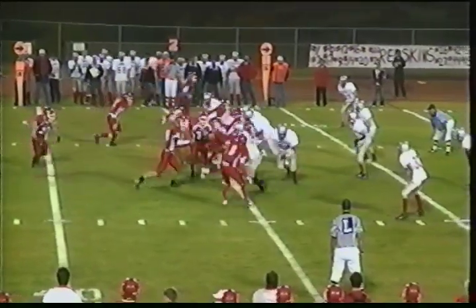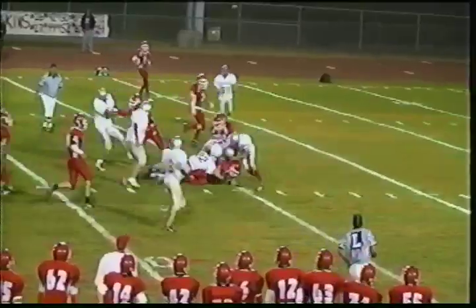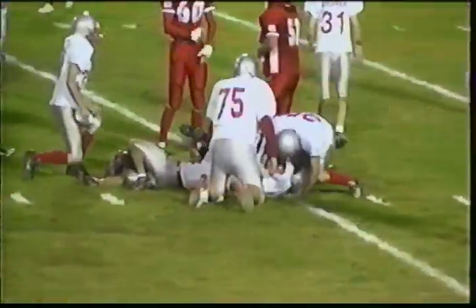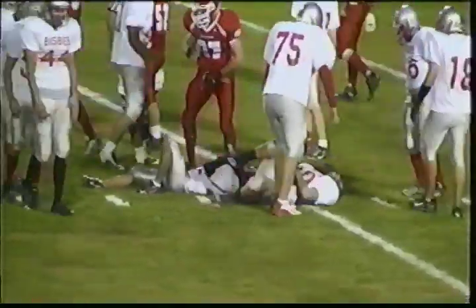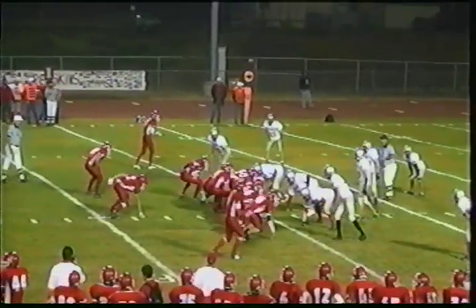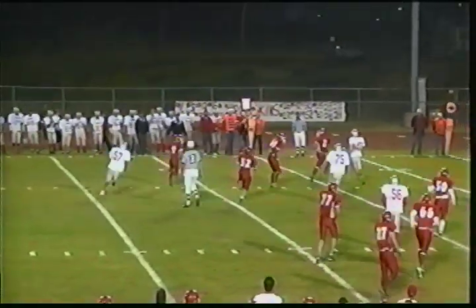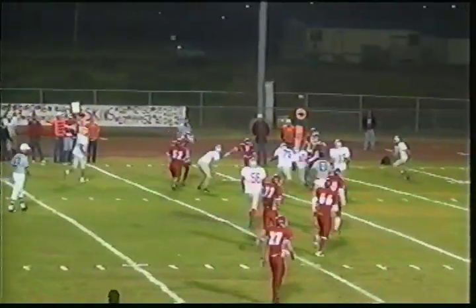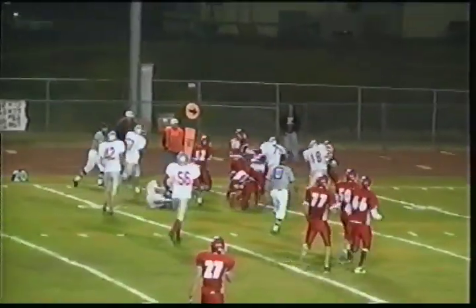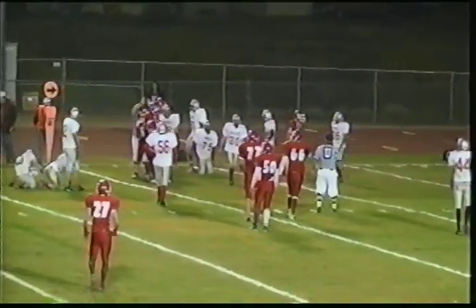35. Raven under center. Pitches out to Bryant around the right side. Bryant still on his feet. First and 10, Redskins. On the 25. He rolls out to his left on the keeper. Still on his feet. Makes a nice cut. Still on the move. Another first and 10 for the Redskins.